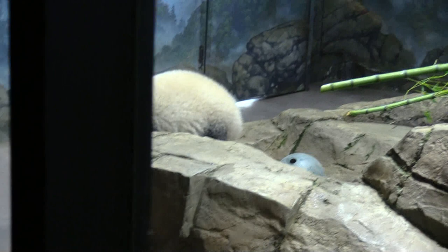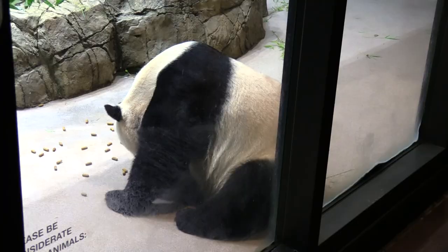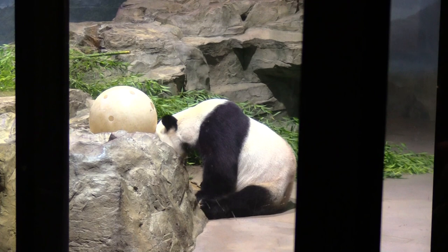She got all of her snacks out, she's all over the ground. There's the baby. Where's the youngster? Not really a baby anymore. There's the third panda, trying to get the treats out of the bowl.